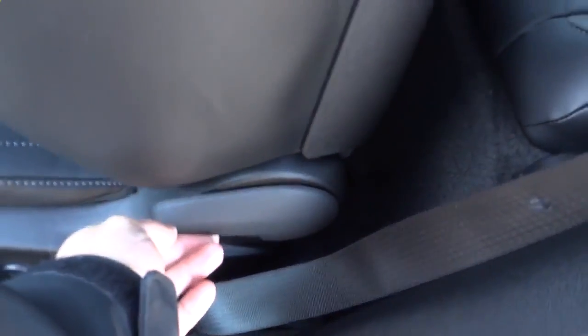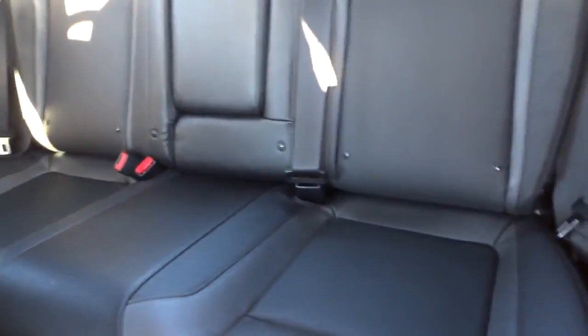It's got automatic headlights, some power controls on the seat. In order to lift the seat up, it's a manual thing. But back here, here's the back seat. You have the leather seats with the perforated leather in the middle. Now, it's not a huge amount of legroom, if any legroom, back here when the seats are all the way back. It does have some vents there.